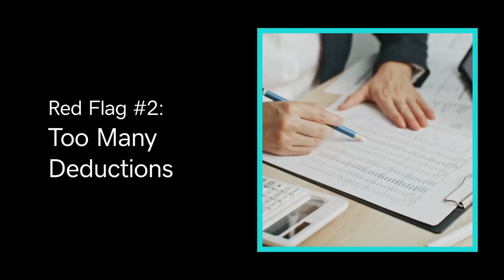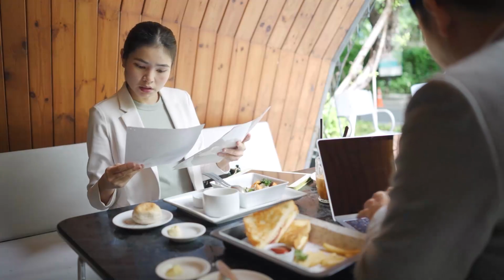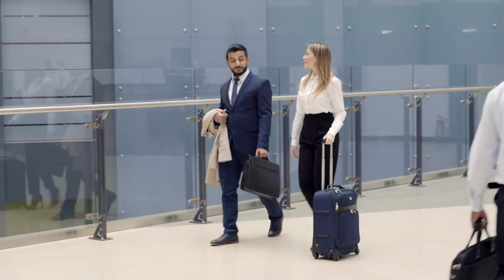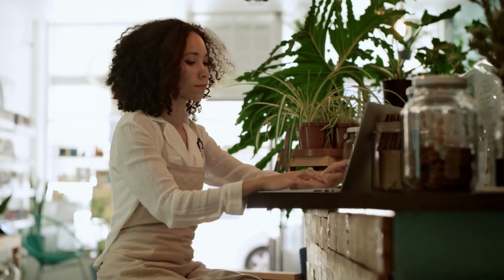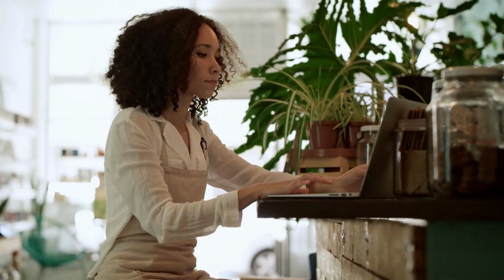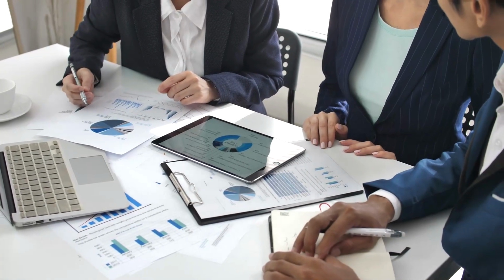It is our responsibility to make sure that we are tracking every single penny that comes into our business. Now, moving on to the second red flag, which is taking higher than average deductions. Mainly in this one, I'm talking about deducting the meals, the travel, and entertainment. The IRS knows what the average deduction is for certain types of expenses. So when we as self-employed individuals have a higher than average deduction, it triggers a red flag.